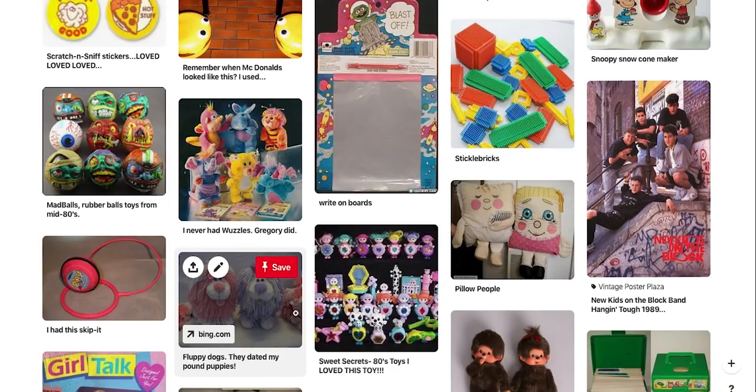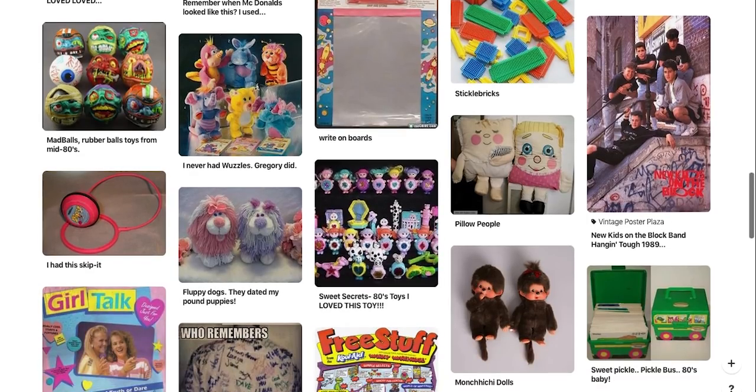I mean, not for $500. I don't want it that bad, but okay.